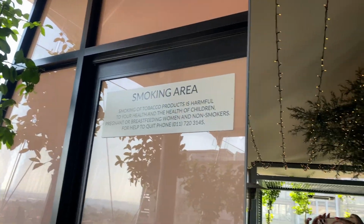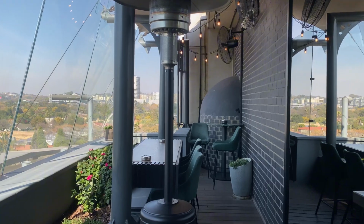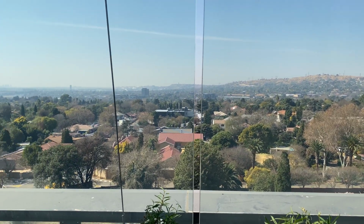Magnifique. There's also a smoking area which you can walk into and just do your thing if you want to do your thing. And it has a lovely view. Can we talk about the view? Imagine that view at night. At night, Sana. My sweet pie. I need to go back at night for dinner. It is stunning, over the top, my kind of vibe.